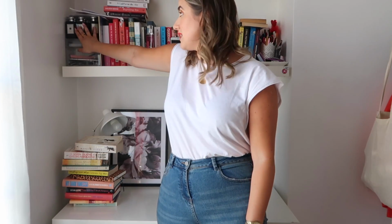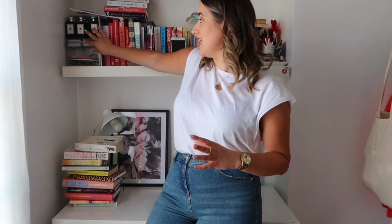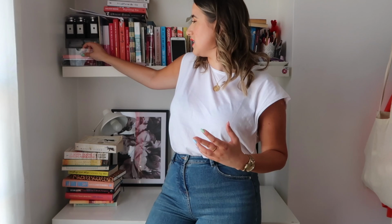I'll quickly show you what's on my bookshelf at the moment. I have my Jo Malone headers on the side because I don't know why they're here, but they are. All my other Jo Malones are up here. You can't actually see them, but these are living here. And then I have this little drawer with all my Polaroids. I honestly can't recommend Polaroids enough. They are amazing. And then again, I have no idea why I have one brow drawer here. So these need to move because it's just not working for me. I need this space. Not sure why my phone is here.